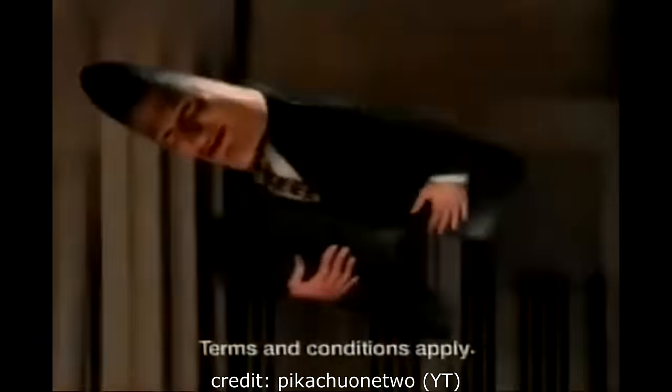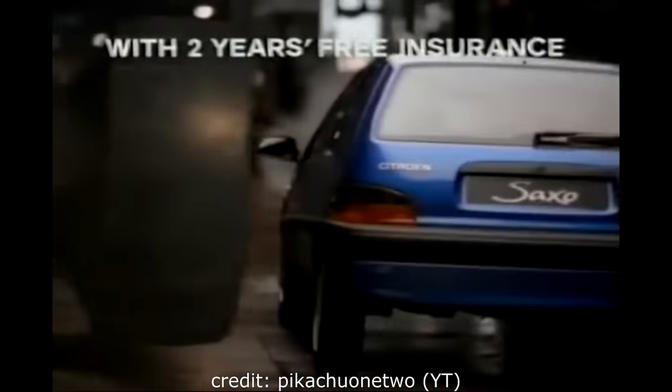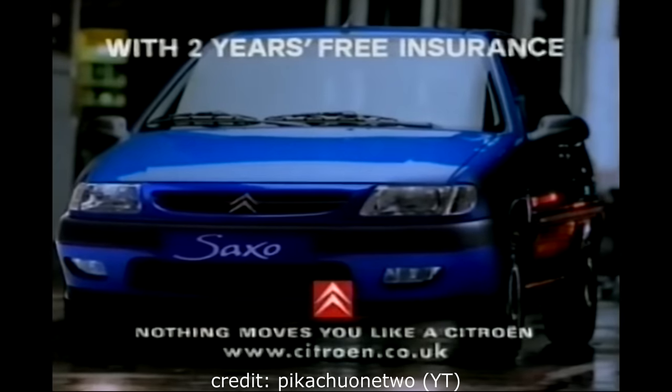You want a car that's tough and durable? Try the Citroën Saxo. Available with 2 years free insurance. It's the ideal safety package.